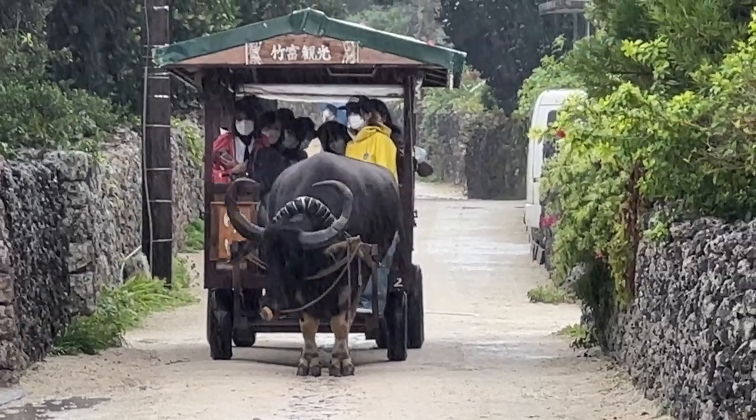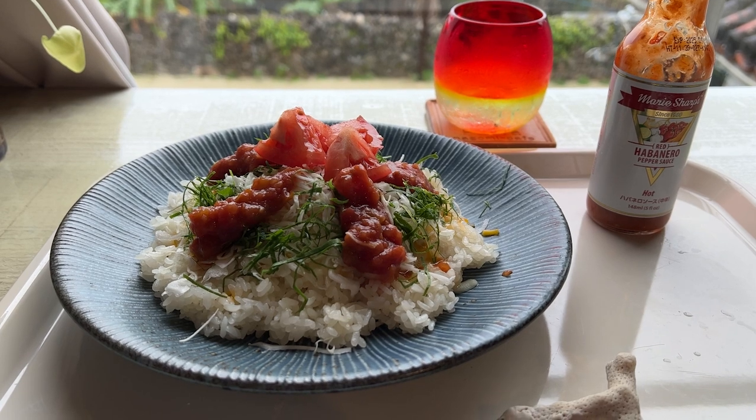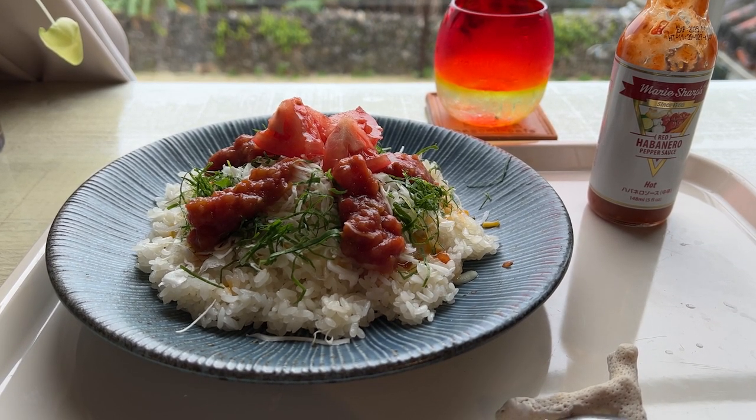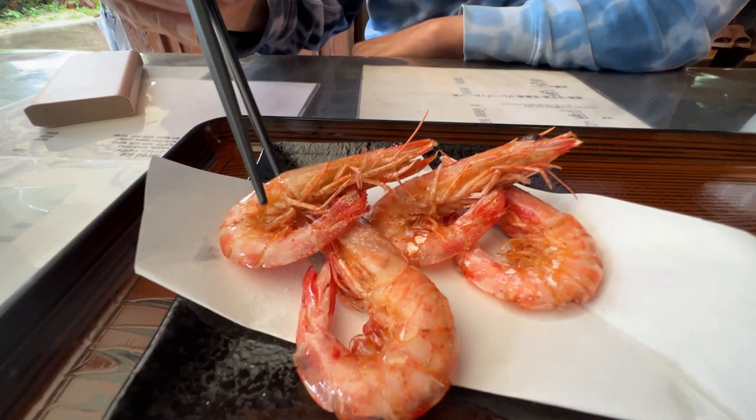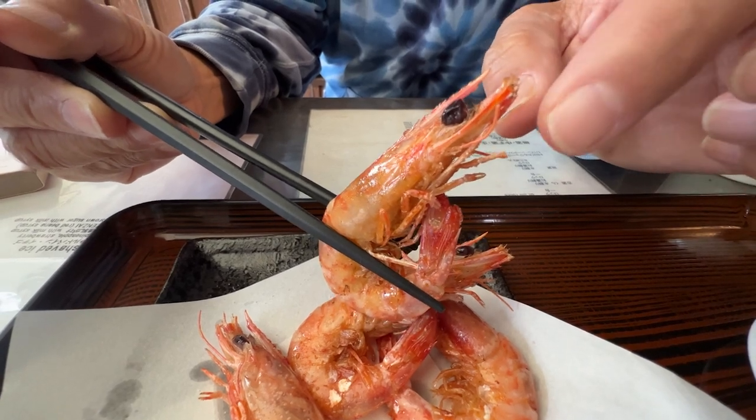You guys see it? Maybe we'll go on that later. Taco rice, and it looks really delicious. It's very pretty. Okay, let's try. Just gotta be careful not to poke my mouth with that.